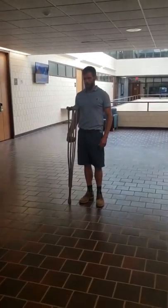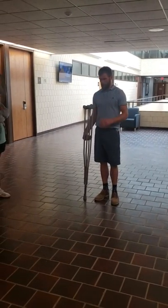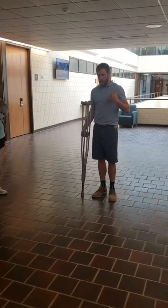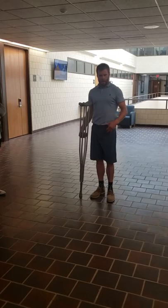Four types of common crutch gaits. Three ones we do with these crutches. The first one is your common injury, ACL, ankle sprain. It's a unilateral leg, meaning I can't bear weight on one leg or I'm not supposed to bear weight on one leg.